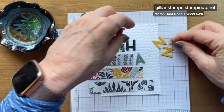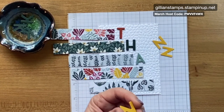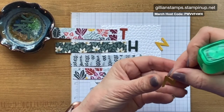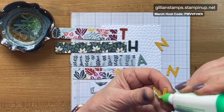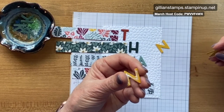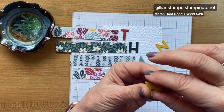So what I did, I've got my three here, and I'm just gluing them together with liquid glue. This goes quite quickly, actually, but like I say, if you don't like to do this, you could cut them all out using the double-sided adhesive sheets that Stampin' Up sells, or you could use the foam sheets that Stampin' Up sells. They kind of look like a big sheet of dimensionals. It's just one big sheet. But I find this goes quite quickly.